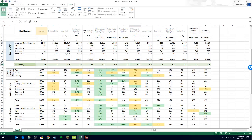They're the main improvements that would make the house a bit more livable, a bit easier to use less energy and help, basically, in a little bit to save the environment by not using so much power.